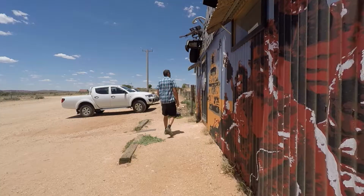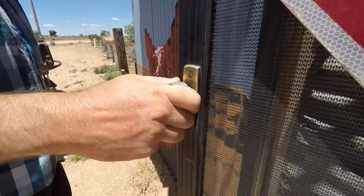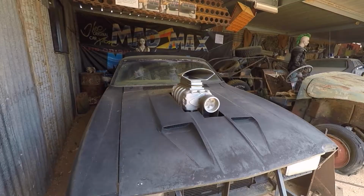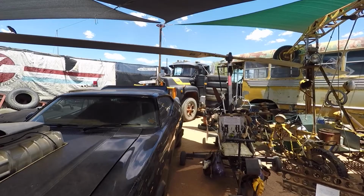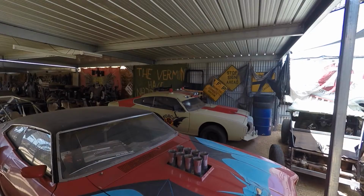And here it is, the world of Mad Max 2. As there was some issue with copyright and licensing, we were unable to film inside the museum, but we were allowed to outside. You can see some of the vehicles and machinery they used in the film, and some of the props.